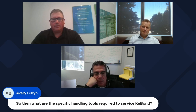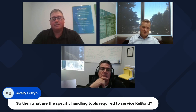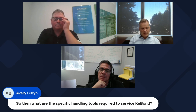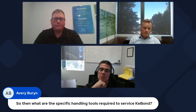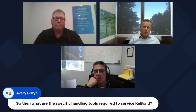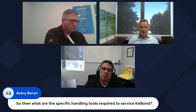What are the specific handling tools required to service KeBond? I think that's another question we can direct at Chad. We call it a servicing kit, but I'll let you describe what's all in there. The earlier question was specific to the gripper, which is the main component. The other handling tools or equipment would be the rod safety, in case of a runaway, the rod clamp, and then fishing tools. Fishing tools aren't anything unique or specific, but we have listed what we found works well. The rod clamp is a specific custom clamp. It's really a modified clamp with different inserts for different rod sizes, so it is size specific, but you just swap out inserts.